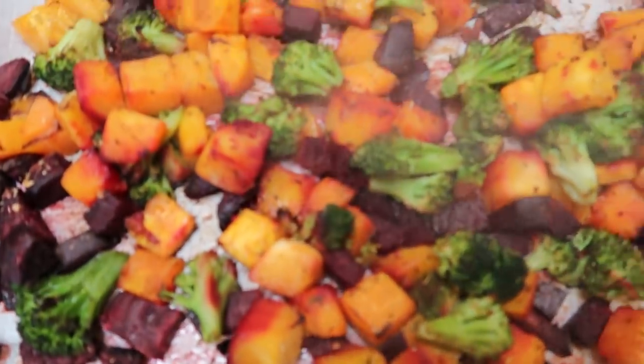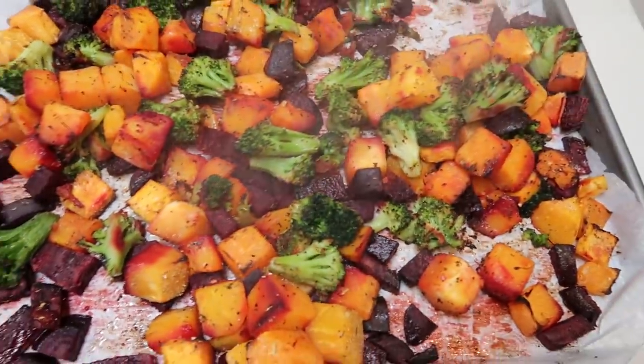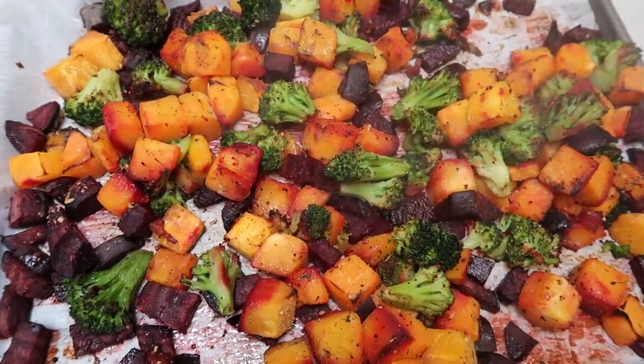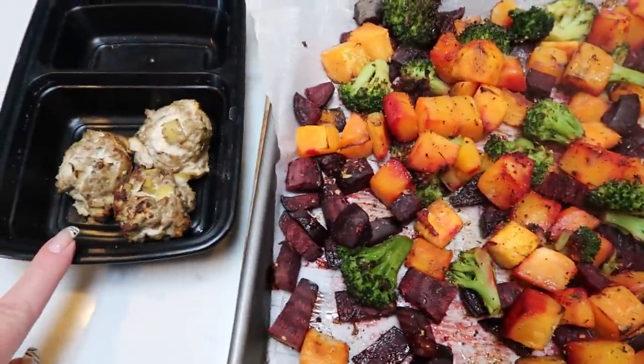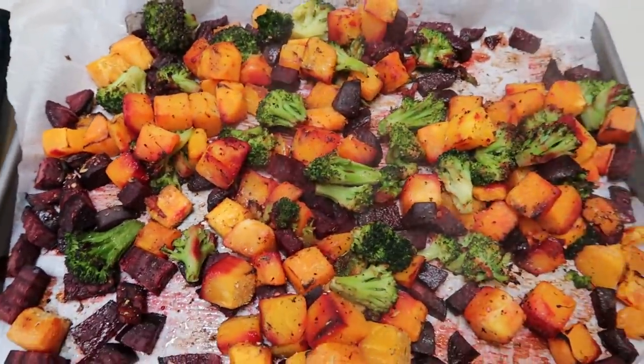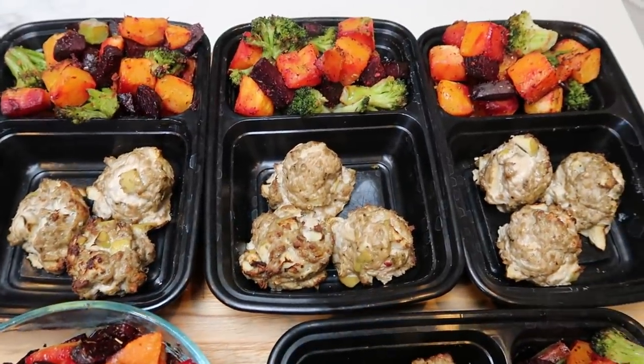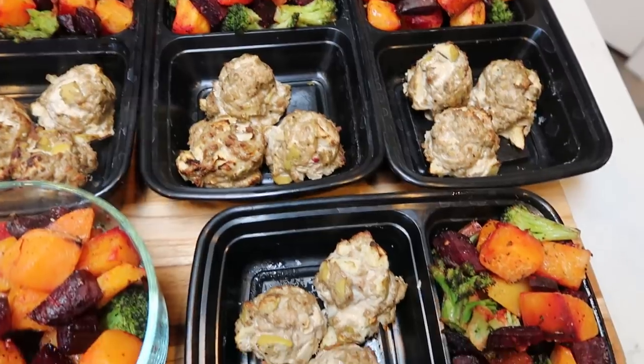All right, our veggies are out of the oven, steaming, piping hot. So I'm gonna go ahead and add these to the meal prep containers. The meatballs are already in there, as you can see here, and I'll be back to show you the whole lunch and give you the points. All right, so here is lunch. You guys, I cannot wait for this lunch.